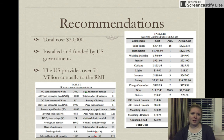So my recommendation in general is for the U.S. government to fund this project. They already pay over $71 million to the RMI, the Republic of the Marshall Islands, every year for a variety of reasons. We did a lot of missile testing and nuclear bomb tests on them, which weren't good, so a lot of that is that we owe them for that. But they also feel kind of responsible for them, and a lot of that money goes to projects like this. So if they were going to fund anything of that $71 million, $30,000 for one little system, they could probably spare. And they constantly are doing projects like this throughout the Marshall Islands, so I think it's a reasonable thing to propose to the U.S. government.